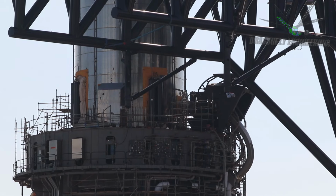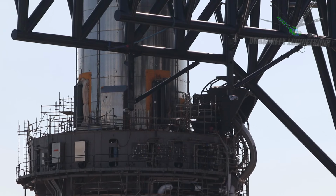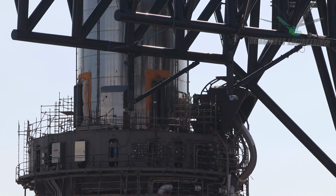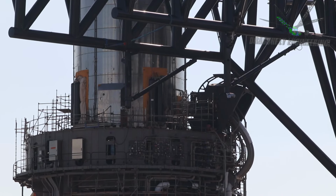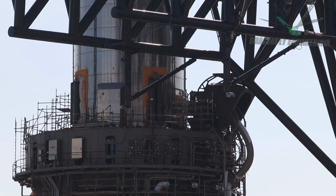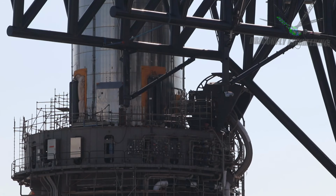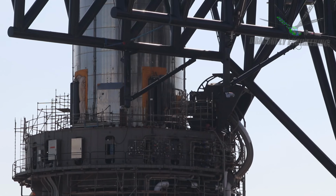That cube structure, cubicle kind of thing with a big flexible pipe at the bottom, will release off of the booster within the last second or so of liftoff, or the second before liftoff. And then the clamps, which you can't really see, go all the way around the bottom of the booster, and hold the booster down by the outer skirt of the cylinder of the booster itself, where the engine mounts are also mounted basically to the outer skirt or the outer ring of the booster as well.